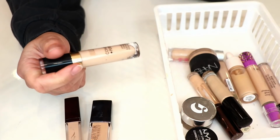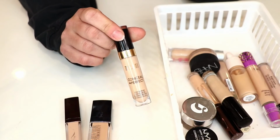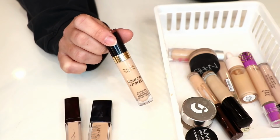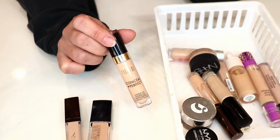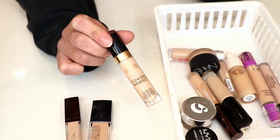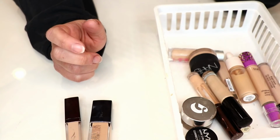The Milani Conceal and Perfect Longwear Concealer. I have the shade 120. This makes me look old as fuck. I'm getting rid of this one because every time I put it on, it feels so heavy on my under eyes. It's so funny because two of my friends, Kelly and Kara, both love this concealer. And at first, I loved this one. I thought it was so nice. I'm like, oh my God, it's so pigmented. But then the more that I used it, it makes me look like I'm 100. So I'm going to get rid of that one.